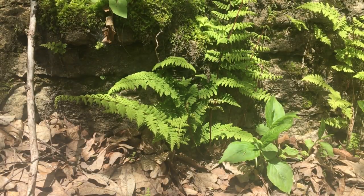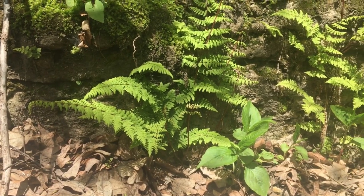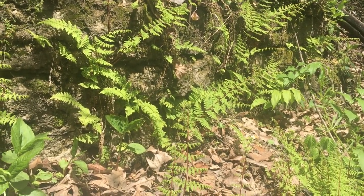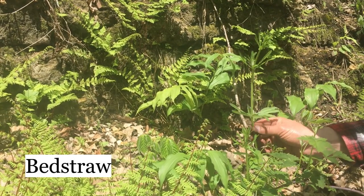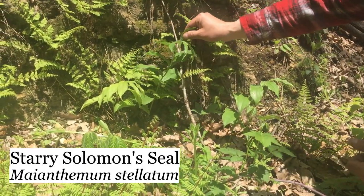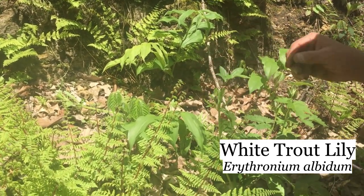Growing on the ledges, all sorts of different species of ferns, the bulblet ferns, purple grape ferns. There are just an incredible amount of species that love to grow on the different aspects at Colman Dells. Here's one that maybe is kind of annoying to us, that it sticks to us like Velcro, the bedstraw. And here's one of the starry Solomon's seals growing out of the dells as well. Some small trout lilies getting started.